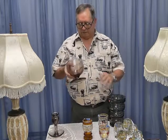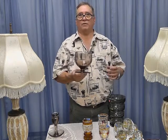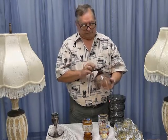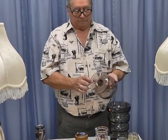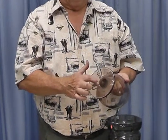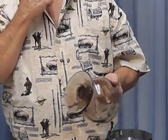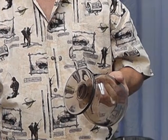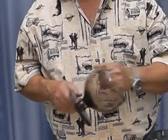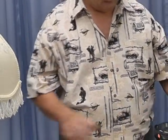For instance, this stuff was designed by a fellow named Joseph Hoffman for Moser in the 20s, and was made by Moser. It's handmade. As you can see, it has what's called a pontil scar, and it has not only a ground pontil but a polished pontil. That usually indicates that some glassmaker is really good at what he does, and probably is a little more expensive glass too. But this is this smoky glass, and this is a Joseph Hoffman design.